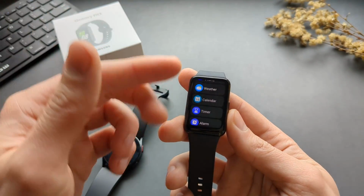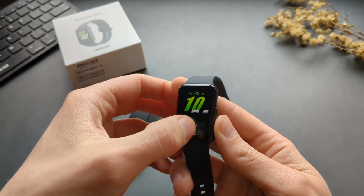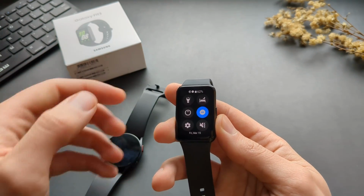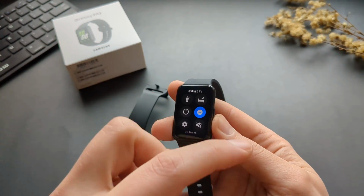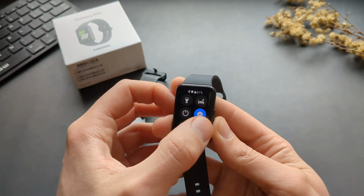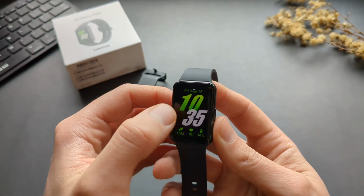However, let's be real, in everyday usage I don't really use any of those apps on the watch, so 99% of the stuff I actually use you can find on this Fit 3. So not a problem really. Okay, you also get notifications from your phone. When you swipe like that, we've got a flashlight here as well. The flashlight is kind of bright actually, so that's good. Probably almost the same brightness as on the Galaxy Watch. Maybe on the bigger Galaxy Watch it will be a bit brighter, obviously, since it has a bigger screen. Some sleep modes as well. Okay, so it just dims your screen and won't disturb you at night basically.